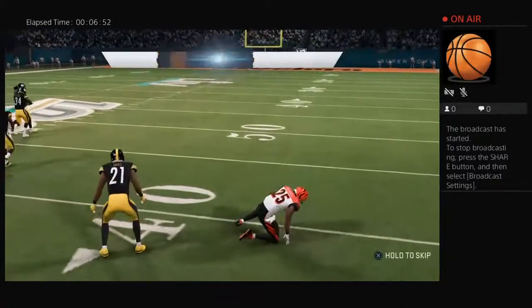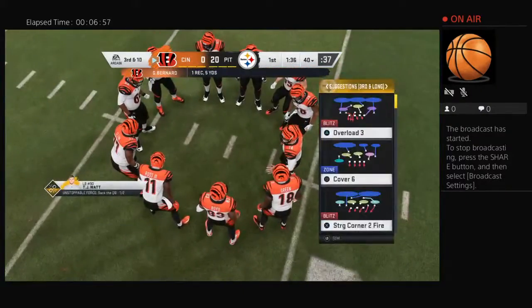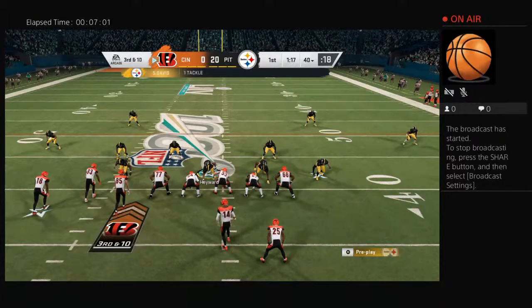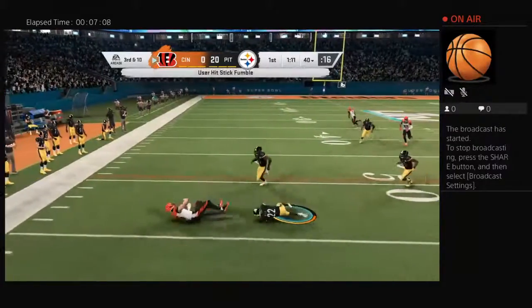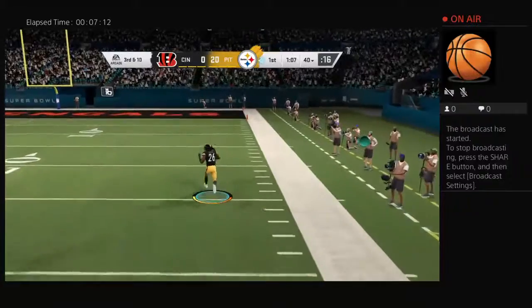Now this one to his running back out of the backfield. 5 yards on the pickup, and that's going to make it 3rd down and 10. 3rd down, a shot here for Dalton. And the catch good, it's Eifert. And he coughed it up, and it's picked up by the Steelers.